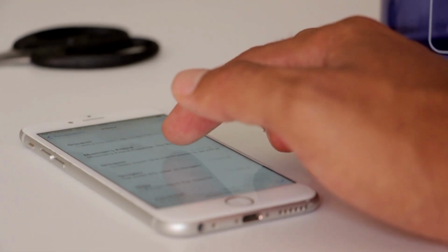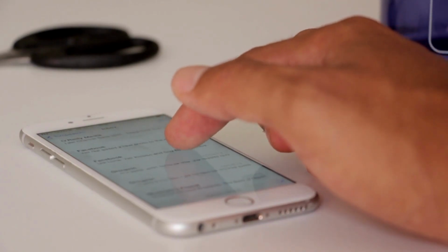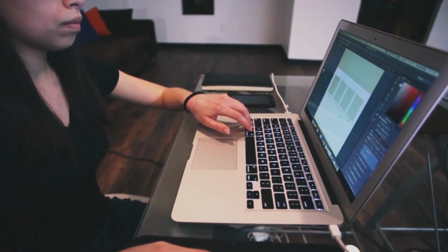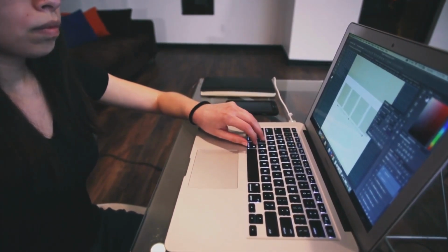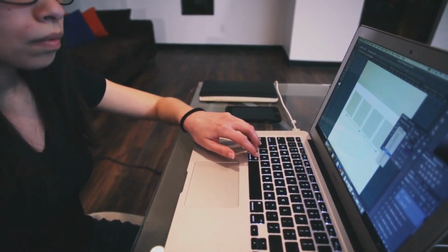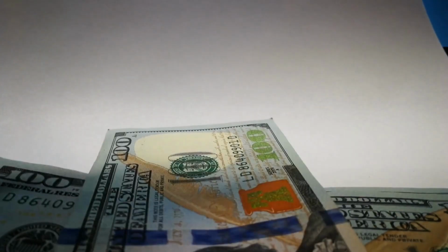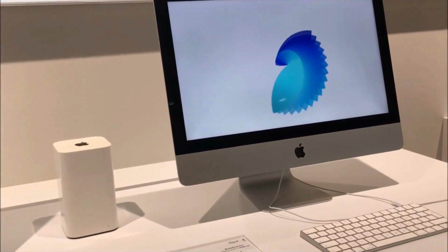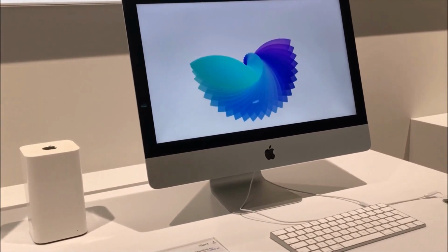As a result, the end product doesn't only feel and look good, but is also durable and high-performing. Together, Apple's hardware and software provide users with a highly tailored, high-quality user experience, compelling them to pay more. Number 3. Innovation. Apple's technological innovation is another reason why its products cost more.